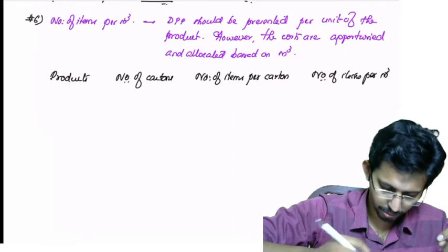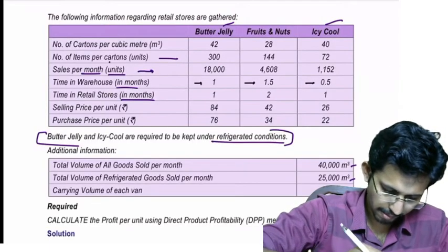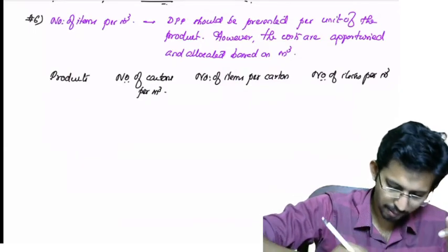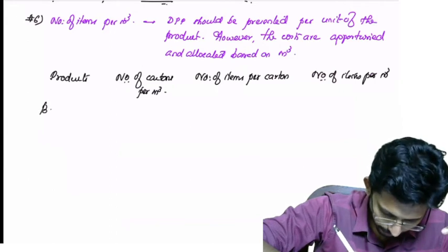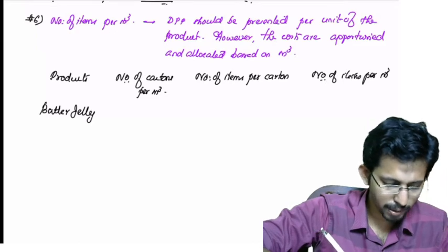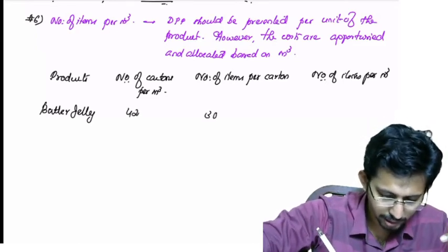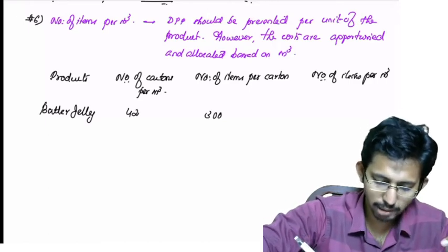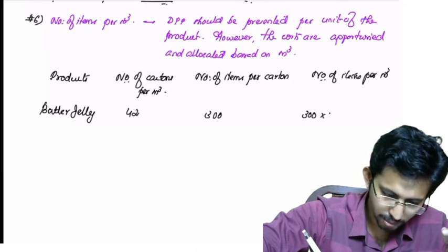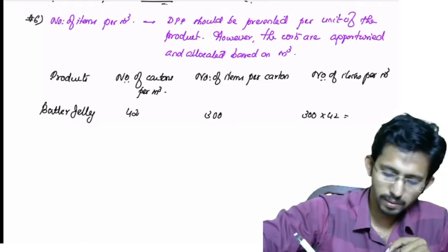Okay, so number of cartons per meter cube is 42. Number of items per carton is 300. So number of items per meter cube will be 300 into 42, 12,600.